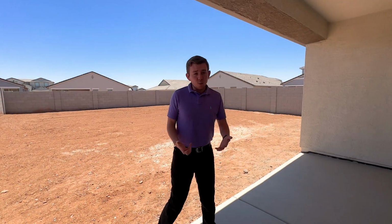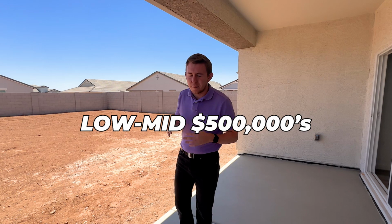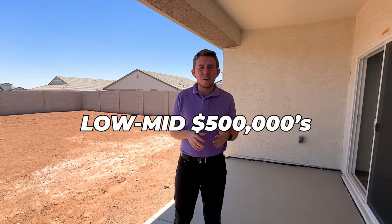But overall, this is a very nice floor plan, and for the price point being around the low mid 500s in Apache Junction, right on that East Mesa border, there's a lot to like here.